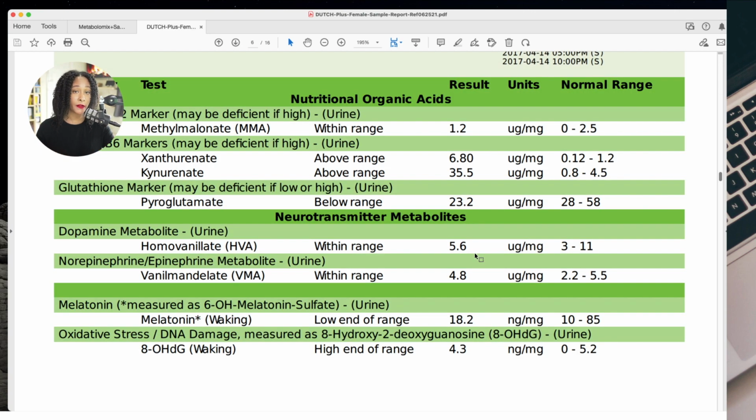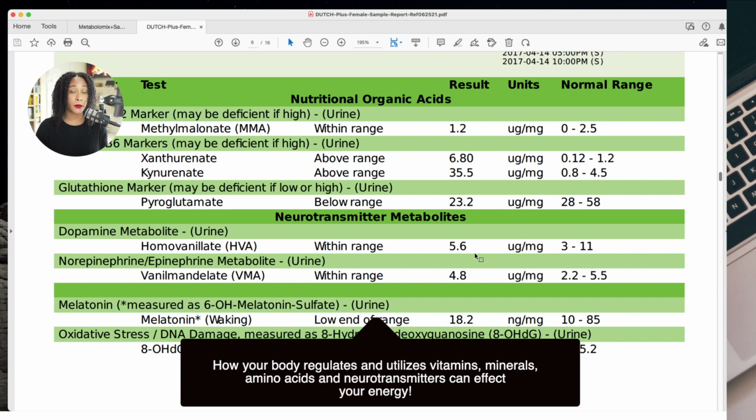Another interesting part of this test is that it shows us other metabolites of different types of B vitamins and different types of neurotransmitters as well. This is what we call an organic acids test. So if we are deficient in things like B12 or B6 or even glutathione, these might be reasons again why you are fatigued. So again, this is so cool because it gives you actual values to look at and actual causes. And the reason why this is important is that then this would affect any type of recommendations going forward.